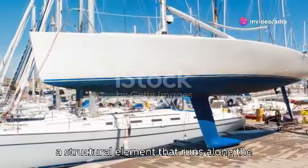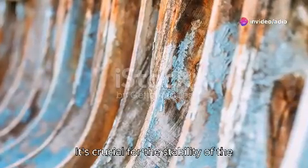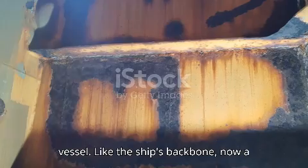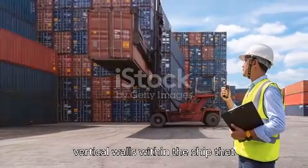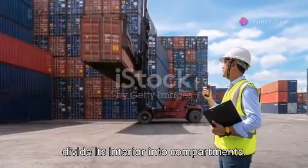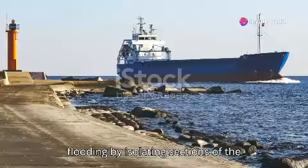The keel is a structural element that runs along the bottom of the ship from bow to stern. It's crucial for the stability of the vessel, like the ship's backbone. Now, a quick look at the bulkhead. Bulkheads are vertical walls within the ship that divide its interior into compartments. They add strength and help prevent flooding by isolating sections of the ship.